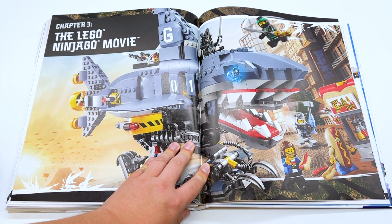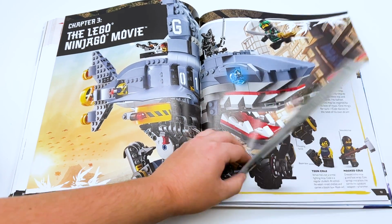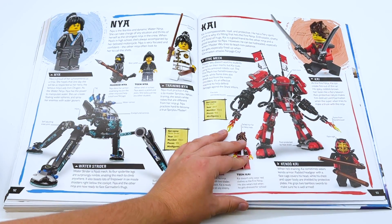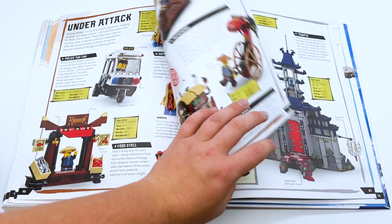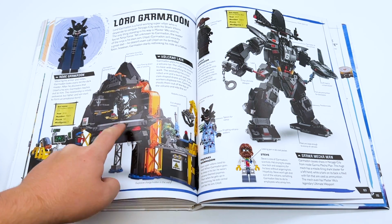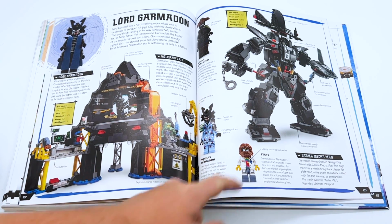Then we have a whole chapter about the LEGO Ninjago Movie. That's interesting. Oh well, and you just have bio pages on the movie versions of the ninja. That's kind of unexpected. Yeah, they have a lot of information about the movie sets. The second wave of movie sets is another thing that I wish I got too. Especially Garmadon's Lair, I think that's really cool. And Garma Mecha Man as well.